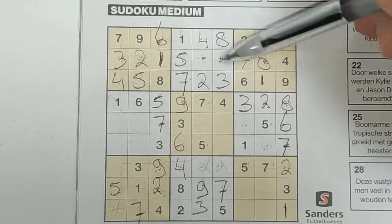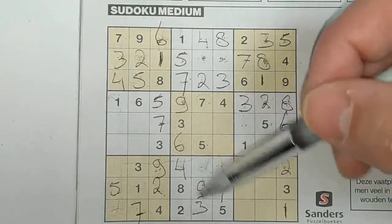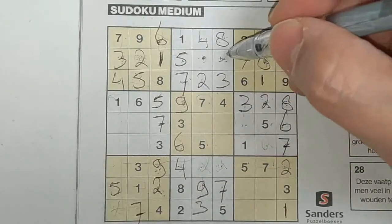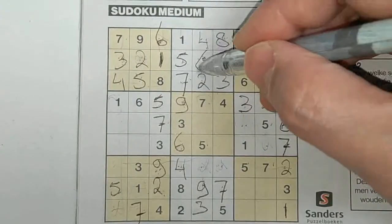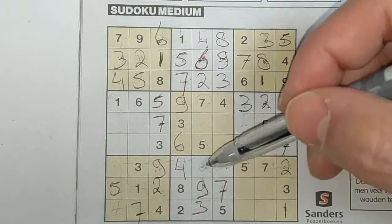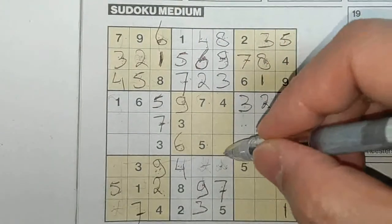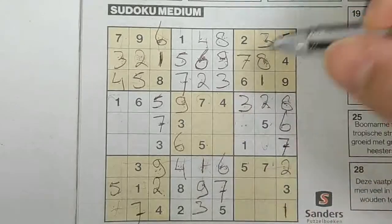These 2, the numbers 9 and 6. Now we have a 9 there, so no 9 there. 9 should be here. The 6 goes there. Here we go back. The numbers are 6 and 1. Now we have a 6 there, so no 6 there. 6 should be here, and the 1 goes there.